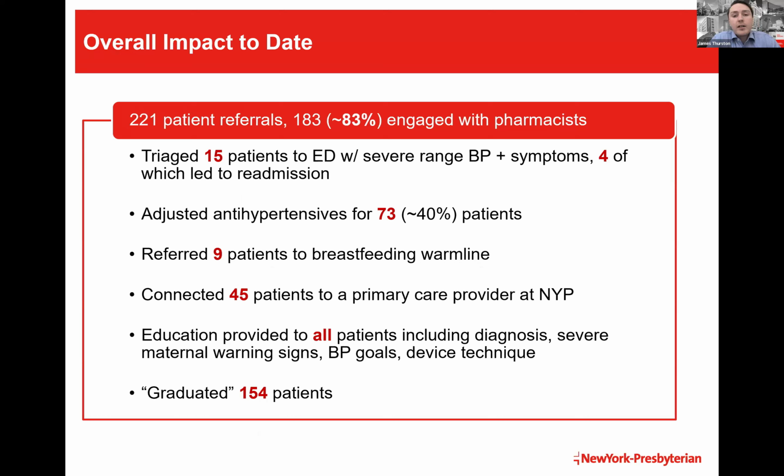And in terms of our overall impact to date, these numbers might already be a little outdated since we're seeing patients every day, but we've had 221 patient referrals, 183, or 83%, of which have engaged with at least one visit with a pharmacist. We've triaged 15 patients to the emergency department with severe range blood pressure and symptoms, 4 of which led to readmission. And we see this as a really good number because this means we're catching patients who might have otherwise not gone to the emergency department or been admitted, who were in need of it due to their urgent maternal warning signs or high blood pressure.